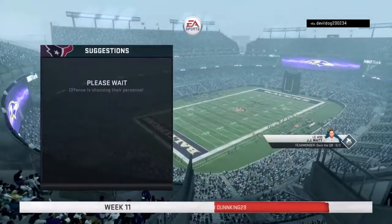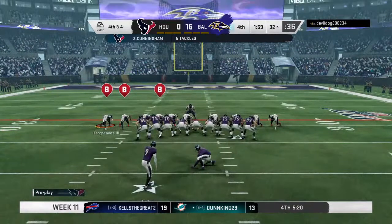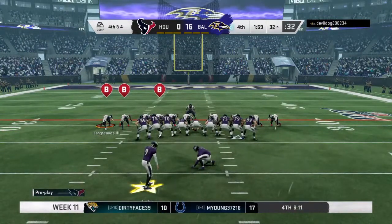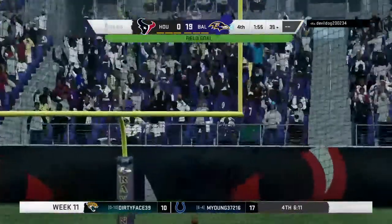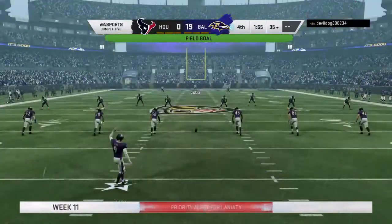So much about this game is just understanding situations and then having to execute, isn't it? Guard the 1st down sticks. Don't let them get there. And they rallied and made the tackle. Tucker's kick is good. And that will stretch the lead to 3 scores now at 19-0.